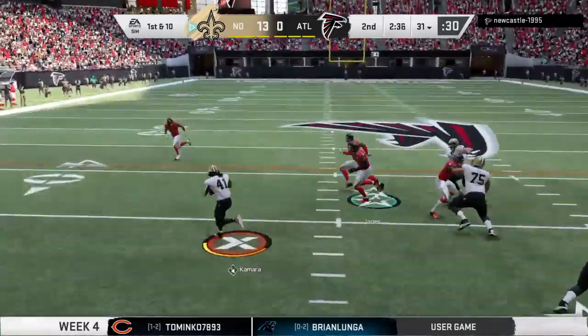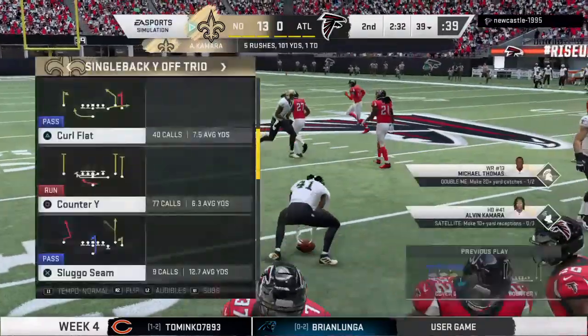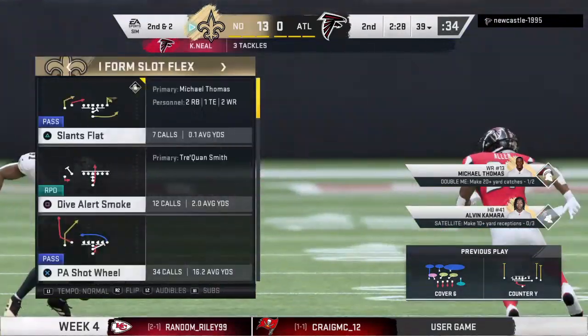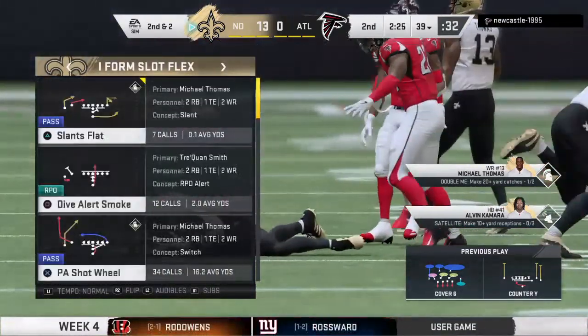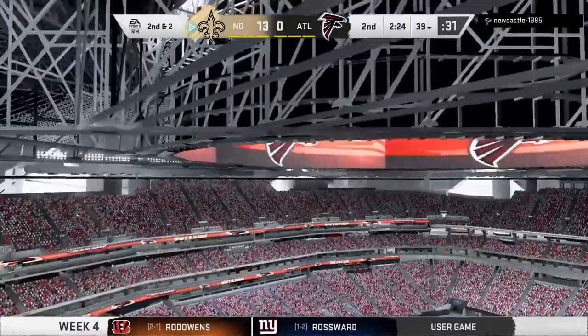On the counter, here's Kamara. And they'll get him down after a pickup of 8, 2nd and 2. Boy, where would these guys be without his performance on the ground? That puts him over 100 yards now for the afternoon, and I tell you, he seems to be getting stronger as the day goes along.